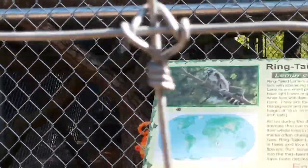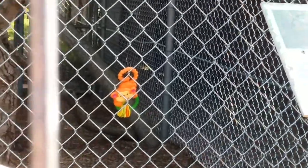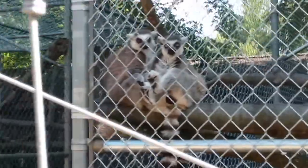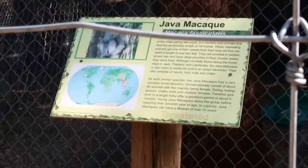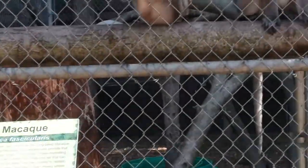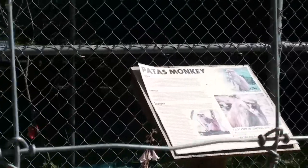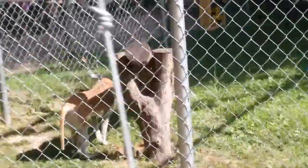A ring-tailed lemur. I don't see it at all. Just see like a little monkey on there. Oh, there they are. Over here we have a Java macaw. I don't know how that's pronounced, but there's those two. Black-handed spider monkey up there. And Patas monkey. Interesting. Right there.